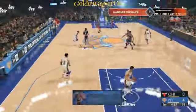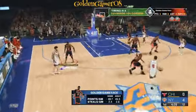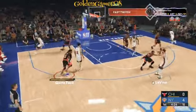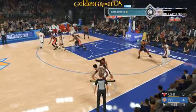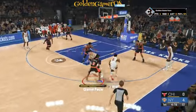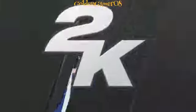Here's Game Face. Makes it off the glass. And that's what he does. I mean, he is a bucket getter. Outside, DeRozan. Barrett against LaVine. Outside, Ball. And a lot of contact on that one, so he'll shoot two here.